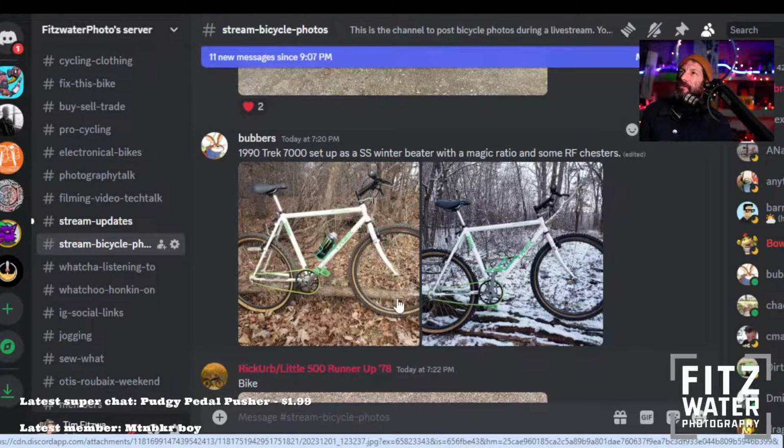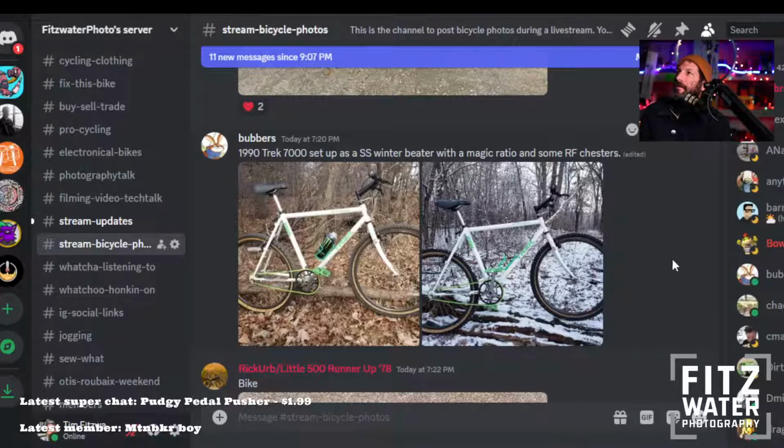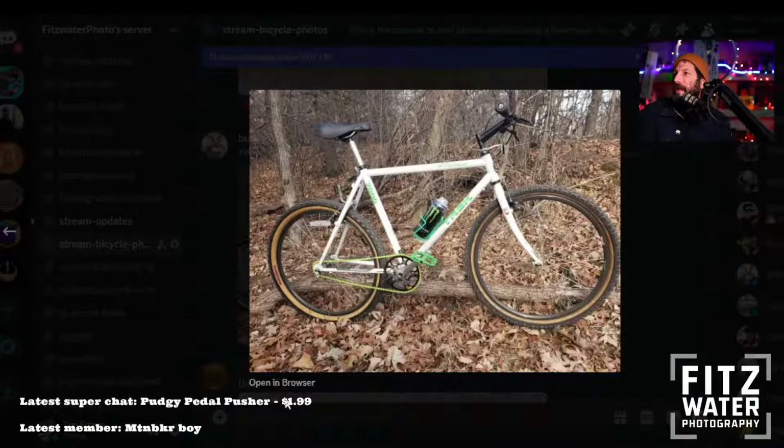Oh, the 1990 Trek 7000 set up single speed winter beater with the magic ratio. I don't know what the magic ratio on single speed is. My single speed is set up way too harsh. Or it's just a flat ground bike.